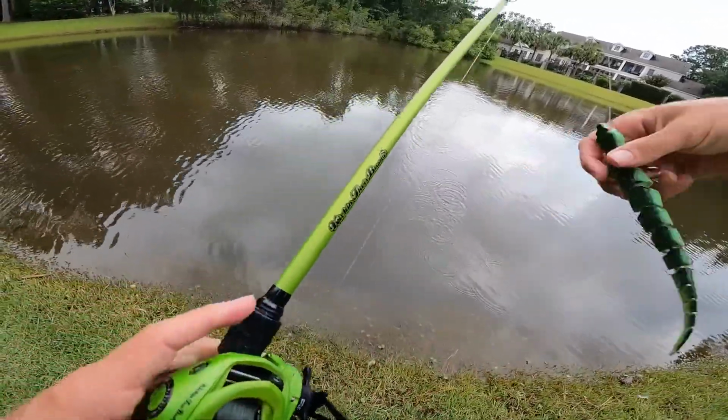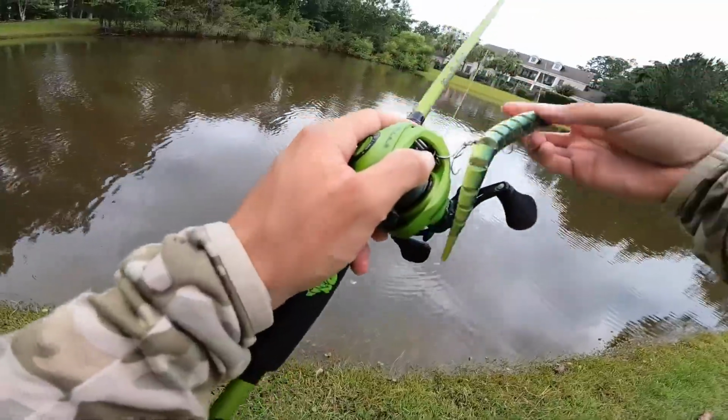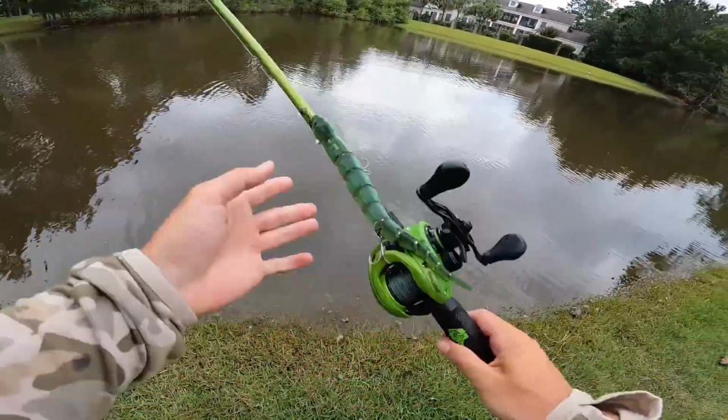All right, guys, well, this was just not it. Let's keep on moving. Didn't have any bites. Or actually, I had that bite when I first casted it in, but that's about it. So let's keep on moving.